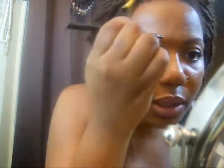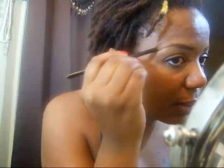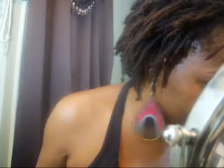So that's all. Just added a little something, and if I feel like I need to clean up what I just did, I take the same brush, because it still has a little bit of foundation on it, so I can still use it to clean up what I just added. And then again, push that color in. And that's it. You can always add some color underneath the brow.